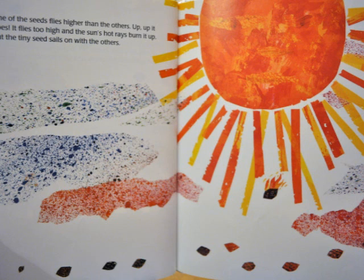One of the seeds flies higher than the others. Up, up it goes. It flies too high, and the sun's hot rays burn it up. But the tiny seed sails on with the others. Can you find the tiny seed in this picture? It's towards the back.